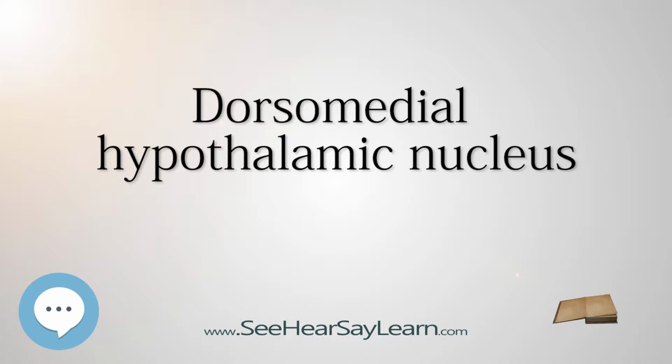Function: the dorsomedial hypothalamic nucleus, DMH, receives its circadian information from the suprachiasmatic nucleus and senses leptin and other feeding cues, but it is also very possible that it contains its own feeding entrained oscillator, FeO. This still has yet to be proven in vitro.